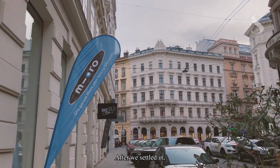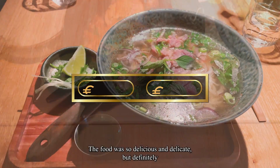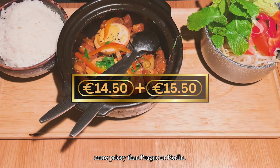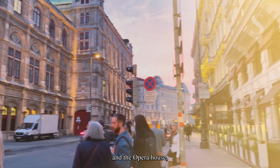After we settled in, we went out to a Vietnamese restaurant right by the hotel. The food was so delicious and delicate, but definitely more pricey than Prague or Berlin. During the night, we went for a walk around Albertina and the Opera House.